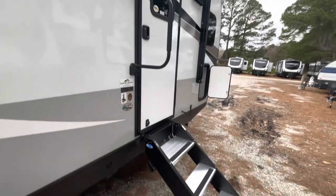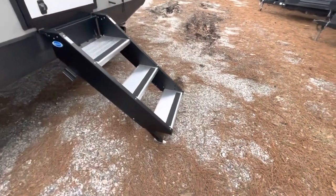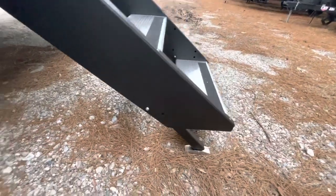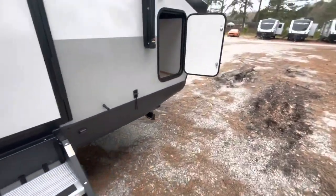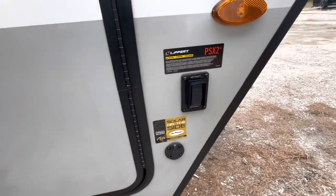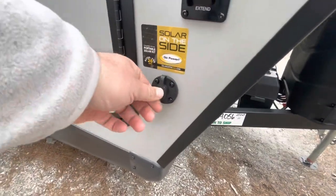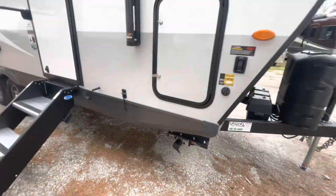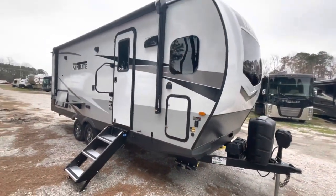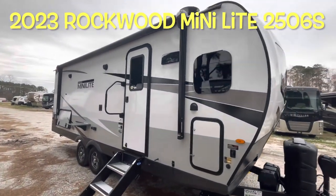Large assist handle and the step above entry steps, which fold right into the camper, and they have easy adjustments on those legs. Moving around, you got a small storage area here and controls for your front jacks. You are prepped for a portable solar panel. Your brand new 2023 Forest River Rockwood Mini Light 2506S.